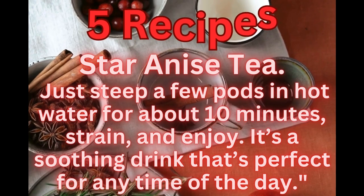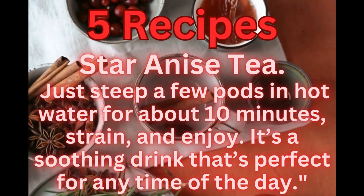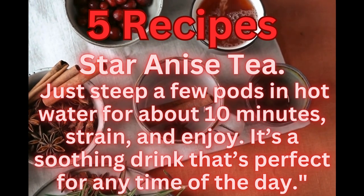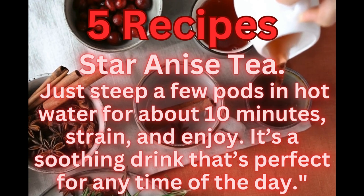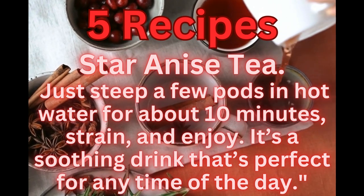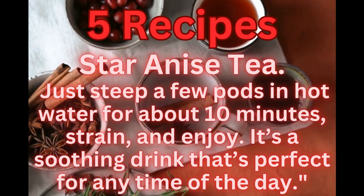5 easy recipes to incorporate star anise. One simple way to enjoy star anise is by making star anise tea. Here's how you do it. Steep 2 to 3 star anise pods in hot water for about 10 minutes. Strain and enjoy a soothing and aromatic tea that's perfect for any time of the day.